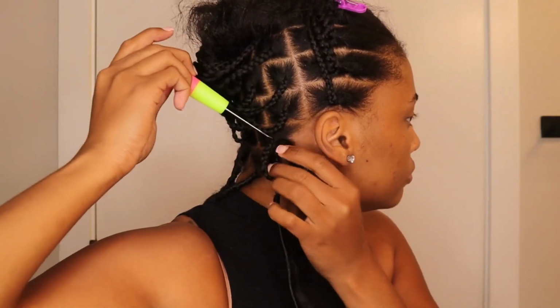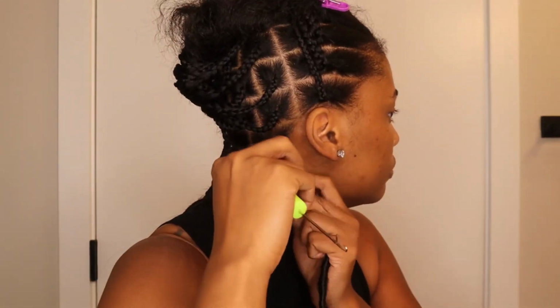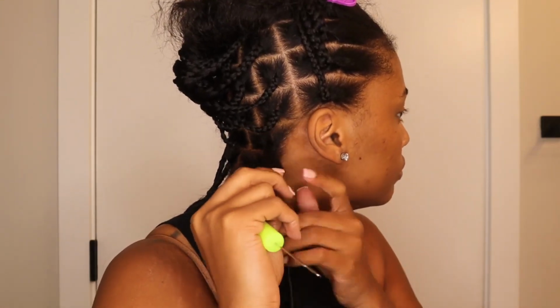Now this part is going to depend on the length of your natural hair. You see how we kind of folded the hair? You want all of that to line up to be the same length. This is how you keep from cutting your hair when it's time to remove the locks.